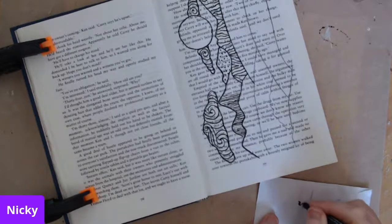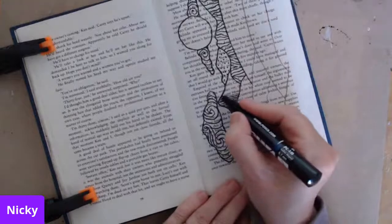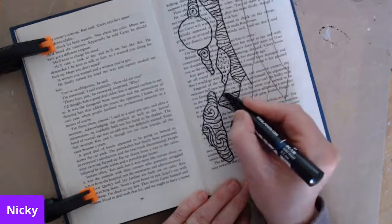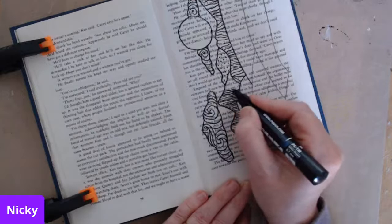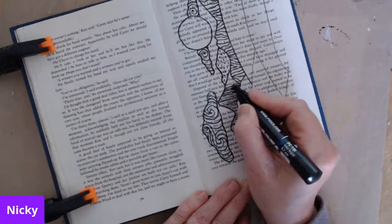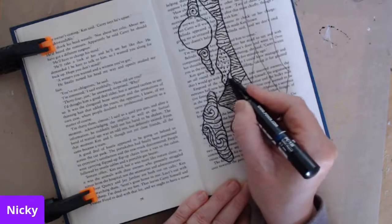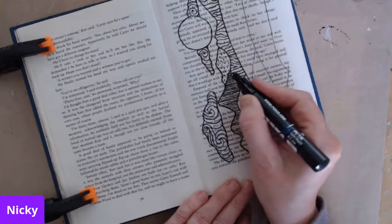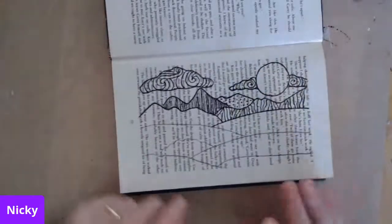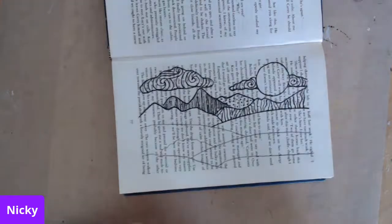I know lots of people don't want to do it. And when I first started crafting, I wouldn't rip a page out of a book. I wouldn't deface a book with my drawings, because I was brought up to respect books, and you never wrote in a book. You never drew in a book. You just weren't allowed. It wasn't a thing you did. But I've always been a doodler, I have to say. I have always doodled.